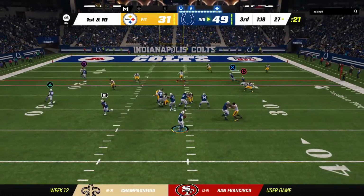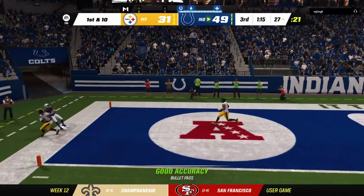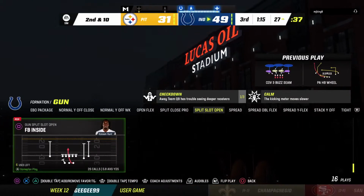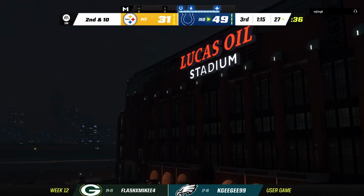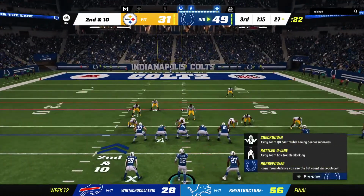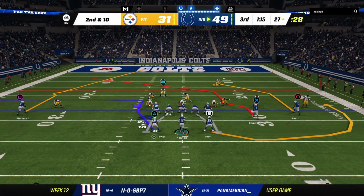Now a play fake, and it's Newton. Out to his left. And did he get the feet down? No, they'll say he did not. It's incomplete. And not a common sight, at least on this drive. A momentary setback, though, for this passing game that has been moving well this series. Good thing for them, though. Still 2 more downs to connect and try and pick up another 1st down.